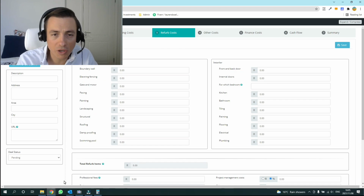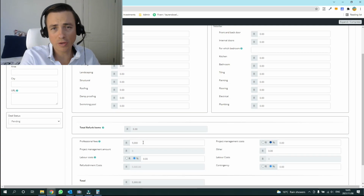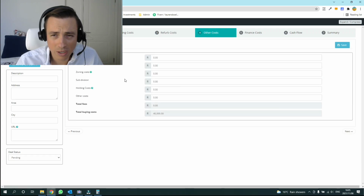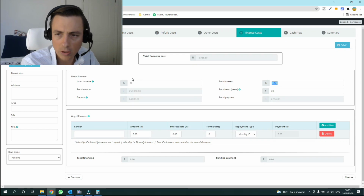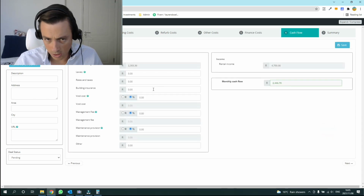Next, we've got the renovation costs. Like I said, maybe I'd put a little bit of money into cleaning. I'd put maybe 5 grand into professional fees for some deep cleaning, but otherwise it looks like it's in good condition. Your other costs, things like evictions and planning application, I assume none of that's really applicable here. Let's go with an 80% loan to value, add a 9% interest rate over 20 years. Go to our cash flow.